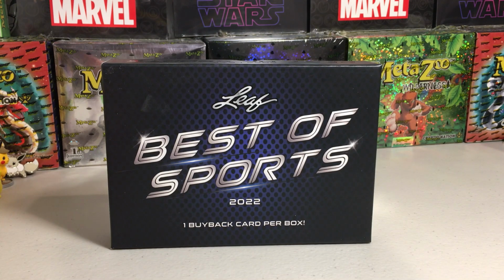I would never try a Super Break box of something that they have as a buyback. You can watch case breaks of that stuff where not one card in the entire case even comes close to paying for the price of one box. I mean, I don't know how this company doesn't get sued. Seriously, it's a horrible product.